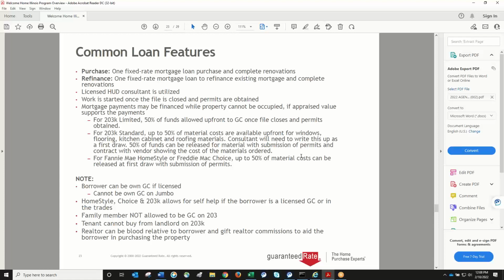And then we can also finance mortgage payments if the home is not habitable and can't be occupied, as long as the appraised value supports it. So we've had people who are renting who buy a home and need to do a gut rehab. Well, that's going to take 6 months, so we don't want them to have a hardship, and we'll roll in 6 months of payments if the appraised value supports it. We also can pay out the contractor some upfront funds, which is very important to make sure they are able to order materials. So I do walk through that with your clients.